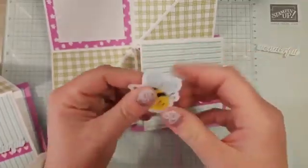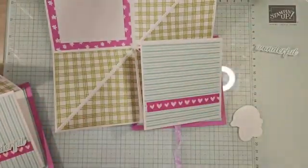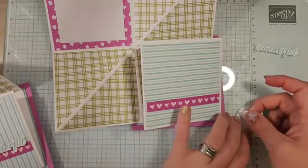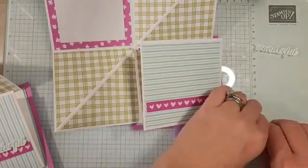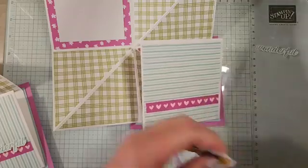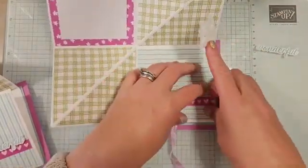You can even take an embossing buddy, kind of pounce it on the back to get rid of some of that stick. But we're going to cover it with dimensionals, so it's not going to matter too much. But there are lots of different ways to get rid of the stick. Now, you don't have to put it on with dimensionals. You can just stick it directly down. That will work too.